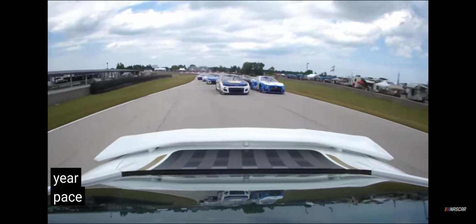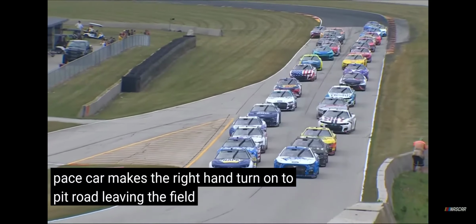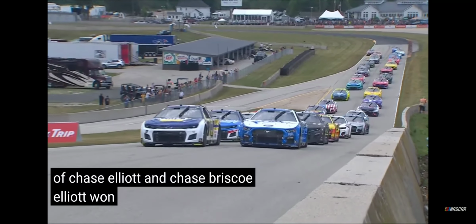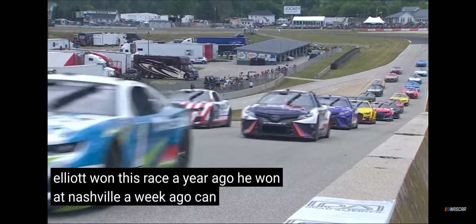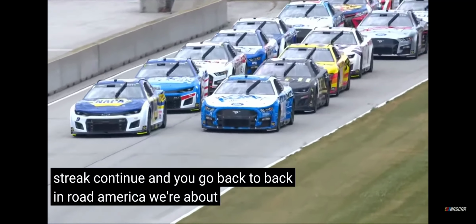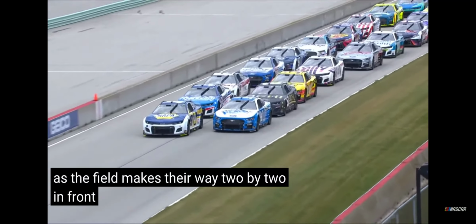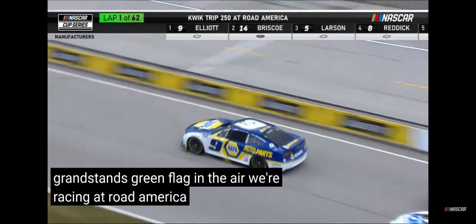Pace car makes the right-hand turn onto pit road, leaving the field in the hands of Chase Elliott and Chase Briscoe. Elliott won this race a year ago. He won at Nashville a week ago. Can that hot streak continue? Can he go back-to-back at Road America? We're about to find out as the field makes their way 2 by 2 in front of the front stretch grandstands. Green flag in the air. We're racing at Road America.